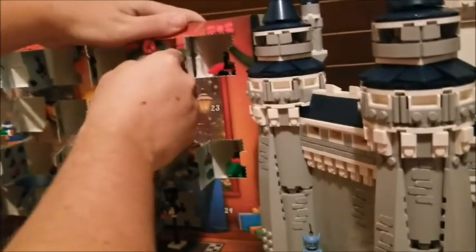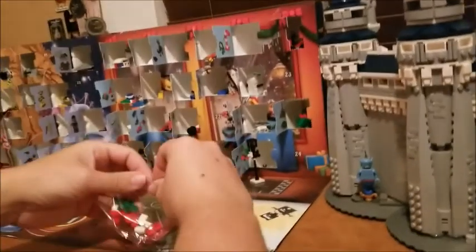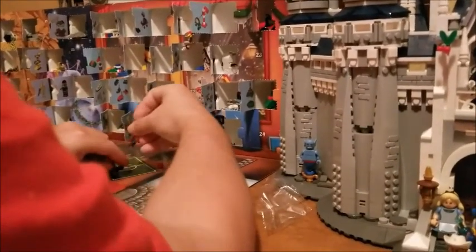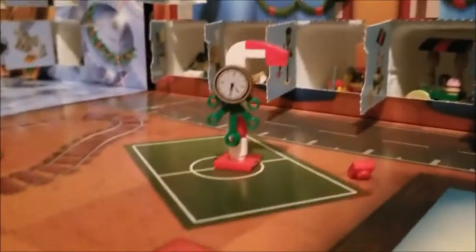That goes in there. 21. 21. Whoa. I got a candy cane clock. Cute. And Christian's not here today because work. Work is fun. That's it. This goes like that, and this goes like this. And it's a candy cane clock with a wreath on it. That's really cute. And only one extra piece.